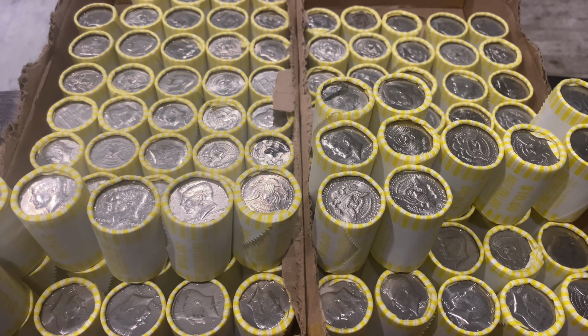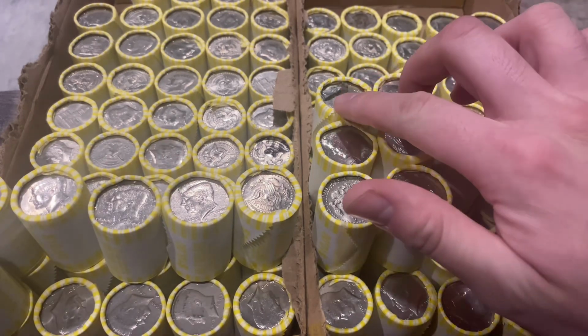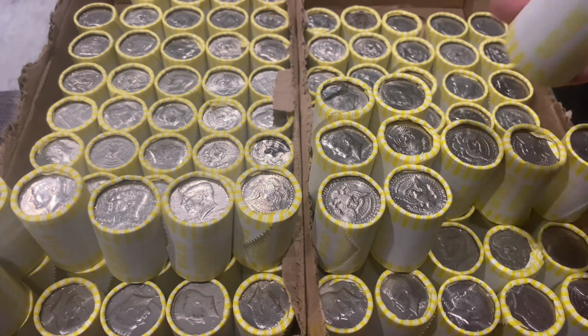We have 2 boxes of NF String and Sun rolls in front of us, so $1,000 in half dollars to go through. So let's go ahead and get into what we've got. We're going to start off with box number 1, where we're going to have 6 slightly heavy rolls. We're going to move on over to box number 2, where we're going to have 2 heavy rolls. We're going to have 5 semi-heavy rolls and 2 slightly heavy rolls, as well as an ender over here.